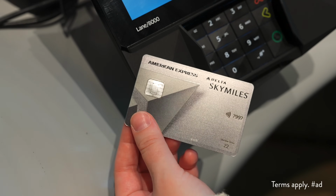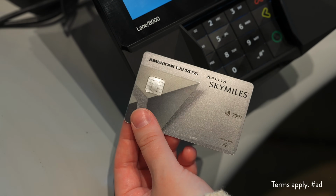I also get 3 miles per dollar on purchases made directly with hotels with my Delta Amex card, so again, I'm working toward upgrading my next trip during my current trip, which is awesome.